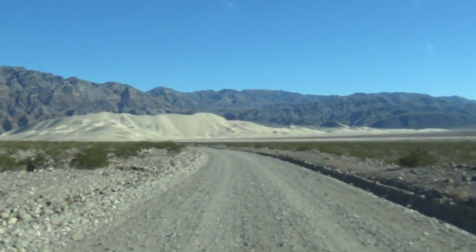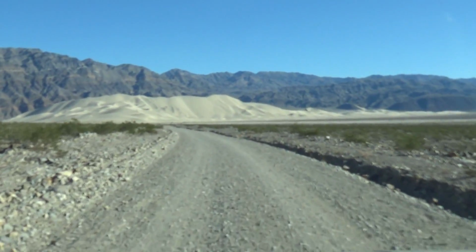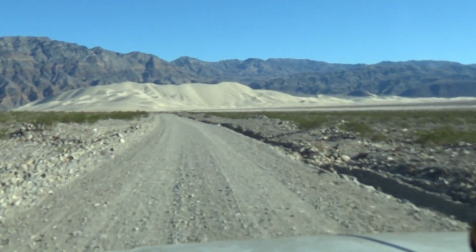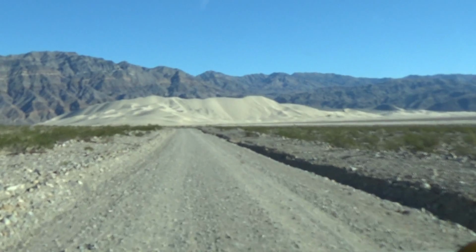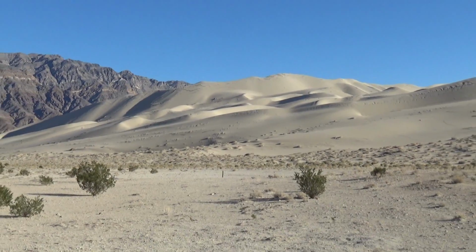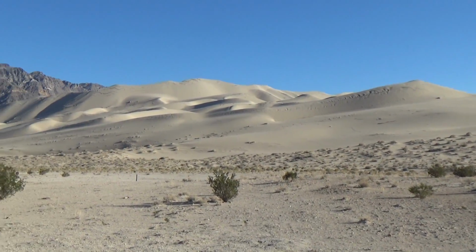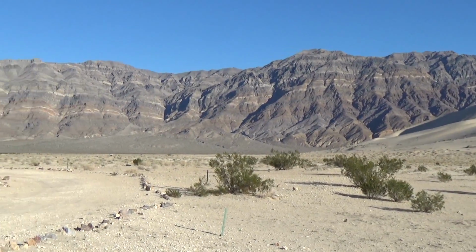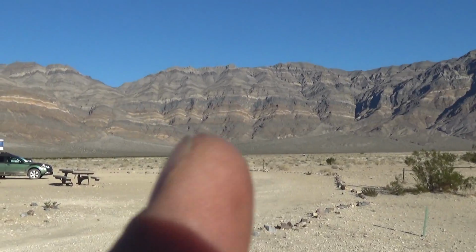Still about 2 miles out. I don't know if it's happening for the camera, but they just appear to keep moving away from us. They don't seem to really get closer until you get way up there. And quite a crowd. We got 2 people there and 1 more car down there.